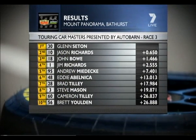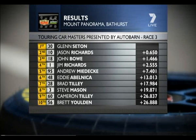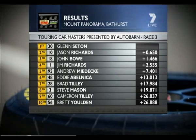So the race is red flag. The results are declared. Glenn Seaton is the winner of the racing round. Richards, Bow and Jimmy Richards are the top 4. Brett Youlden rounds out the top 10. We're on the countdown to the start of the Super Cheap Auto Bathurst 1000. The warm-up session not too far away.